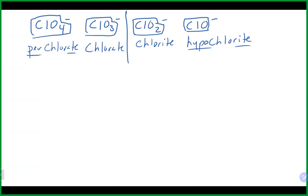So there are groups of 4 that are related to each other. You can break them up the same way. Ite and ate should be the endings. And again, the additional prefix for those guys at the ends: per for the guy with the most oxygens, and hypo for the least. The guy right there is Cl, which is a halogen. You could replace that halogen with any halogen. It's named the same way.